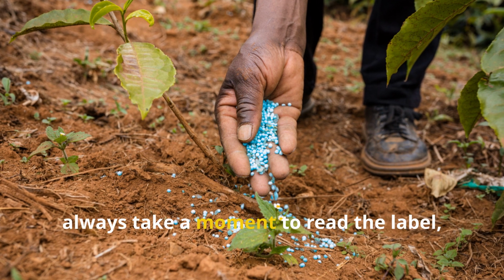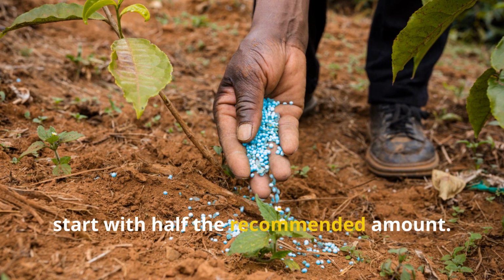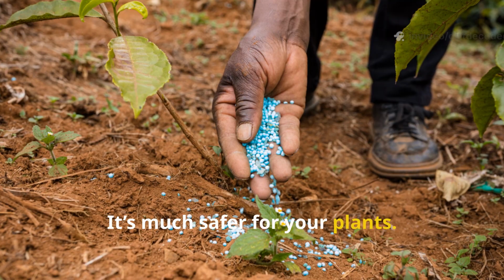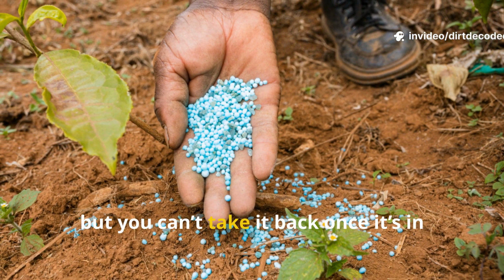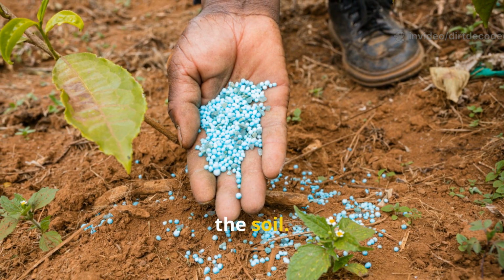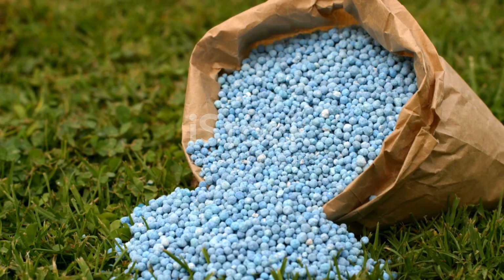So, always take a moment to read the label, and if you're unsure, start with half the recommended amount. It's much safer for your plants. Remember, you can always add more fertilizer later, but you can't take it back once it's in the soil. When it comes to feeding your plants, less is almost always more.